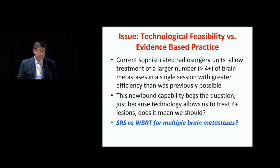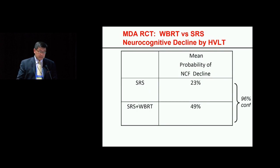Another, I think, compelling argument to go away from whole brain radiation in the setting of multiple metastasis are studies like this small randomized trial led by Eric Chang at MD Anderson. And there's been confirmatory trials done by Paul Brown, but they all basically find that in the setting of comparing radiosurgery to radiosurgery and whole brain radiation, there are significant neurocognitive benefits to avoiding whole brain radiation. This is a small randomized trial that was actually stopped early because of the lack of toxicity in terms of neurocognitive decline in the radiosurgery arm.